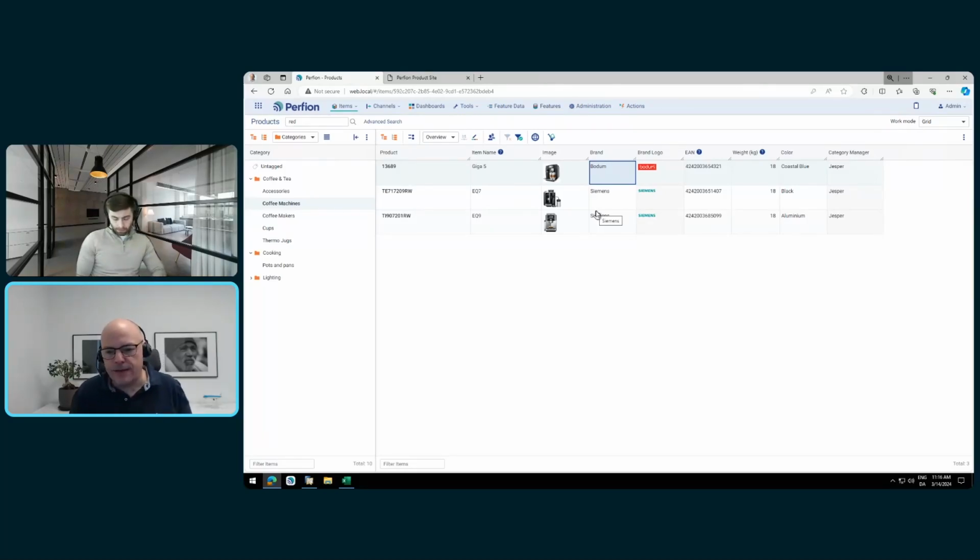So a lot of possibilities to model data. I usually say that we can model any data in Perfion. Could be for complex products with bill of materials, relations between different products. It could be spare parts, or how various options fit together, and instructions on how those options have to be installed. All that information can be maintained and modeled in Perfion here.